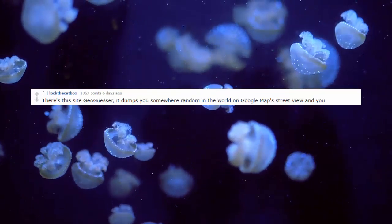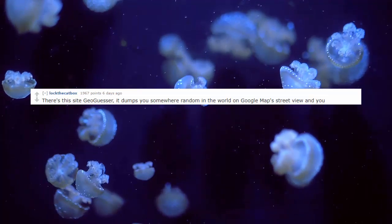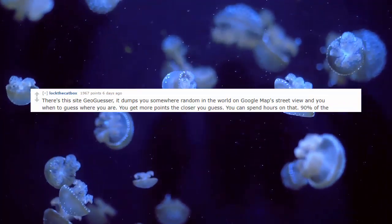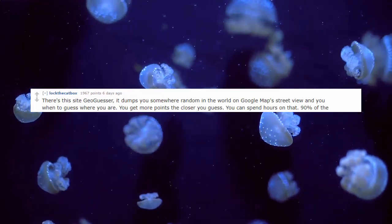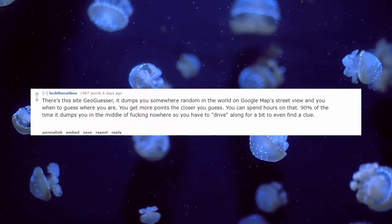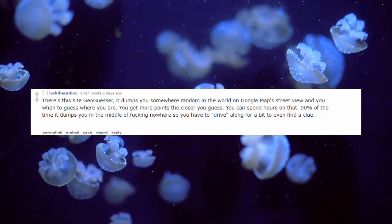There's this site GeoGuessr, it dumps you somewhere random in the world on Google Maps Street View and you have to guess where you are. You get more points the closer you guess. You can spend hours on that. 90% of the time it dumps you in the middle of nowhere, so you have to drive along for a bit to even find a clue.